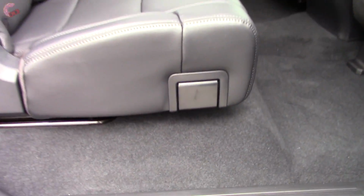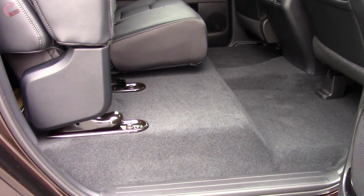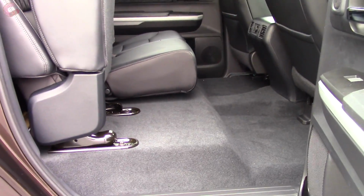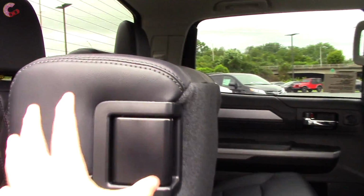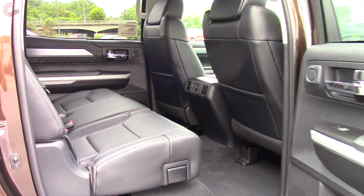You do have under-seat storage, so just grab this little handle and pull up. It'll lock right into place. There is not a cargo box like some of the offerings do have nowadays, but it is pretty flat to the floor and you can store plenty of stuff back here, probably like a bicycle or something. To release it, just grab this handle. It drops right back down.